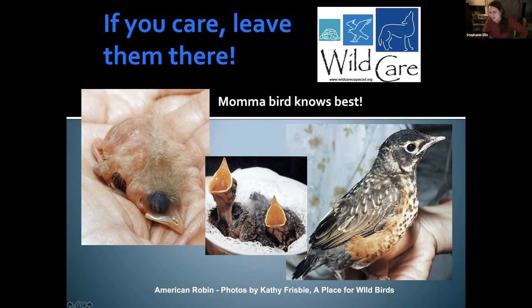So this bird, as long as the parents are taking care of it and it doesn't appear to be injured, you can leave it there. If you must do something because this bird can't fly yet and you're still worried about it, you can put it into a low shrub out of immediate harm's way and watch for the parents.